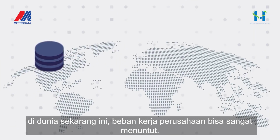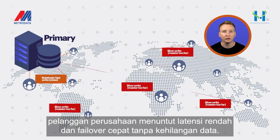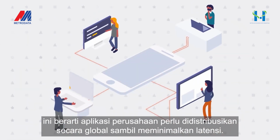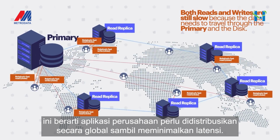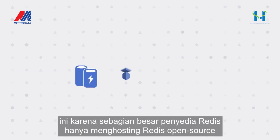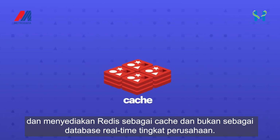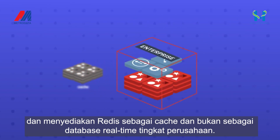In today's world, enterprise workloads can be very demanding. Enterprise customers demand low latency and fast failover with no data loss. This means enterprise applications need to be distributed globally while minimizing latency. You might think throwing Redis on top of your existing database could solve this problem. Unfortunately, that's not the case. This is because most Redis providers simply host Redis open source and provide Redis as a cache and not as an enterprise-grade real-time database.